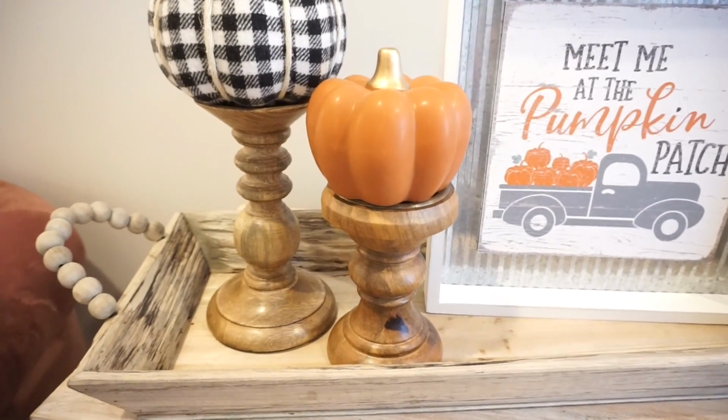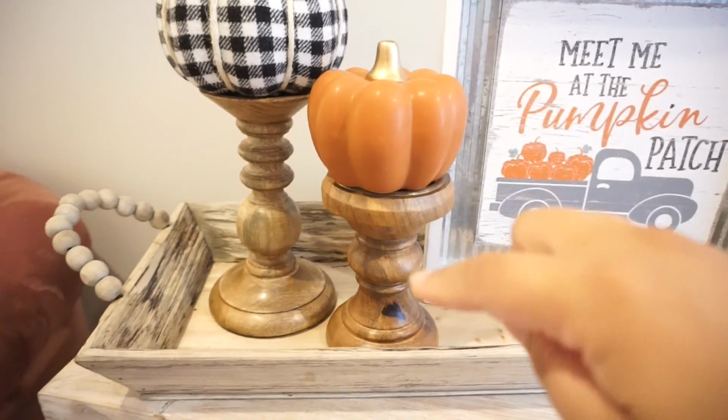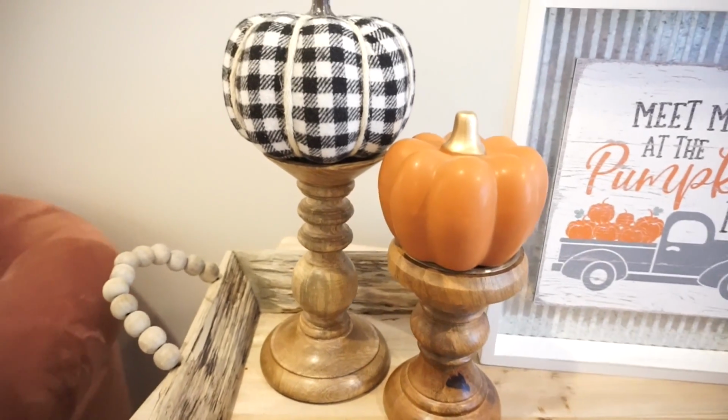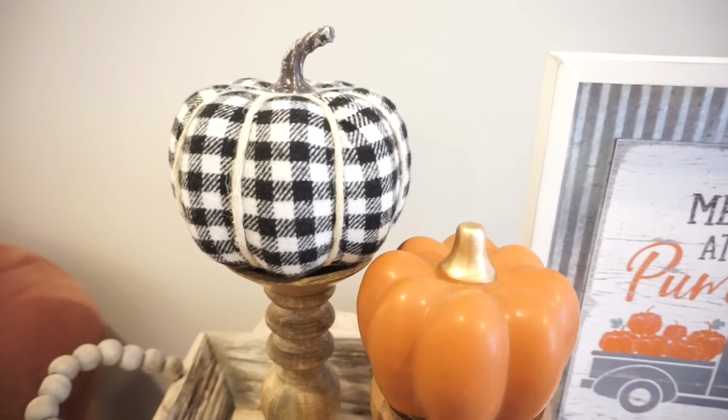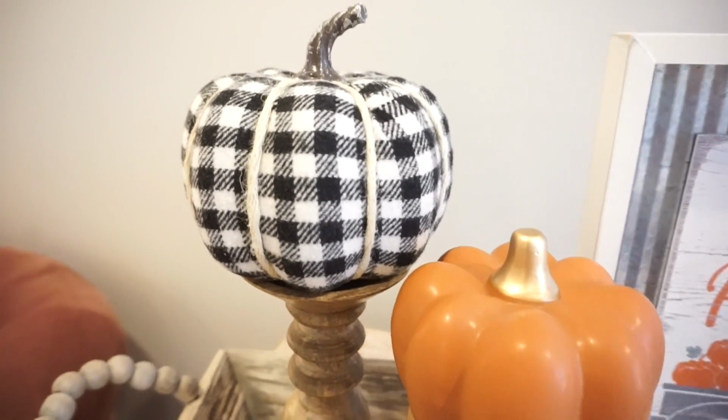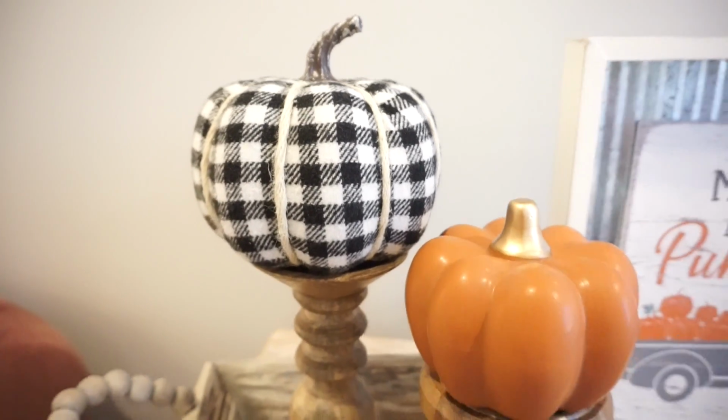When I say this year, I mean like in the past few weeks. And I think both of them actually came from Target, and they were also on clearance. And then, of course, my cute little pumpkins. Both of these are from the Target dollar section as well, and they were both $3.